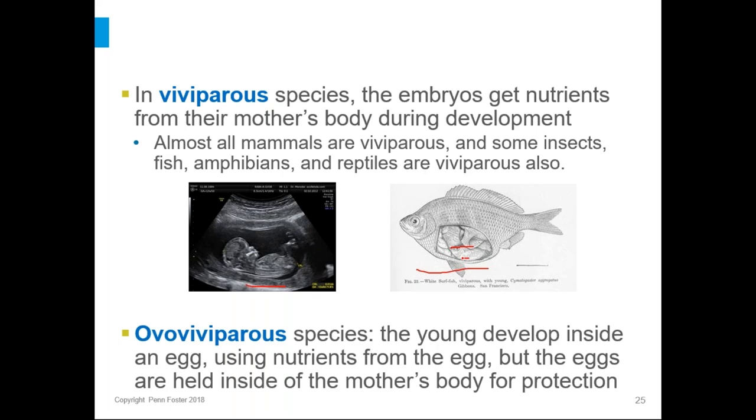And then a mix of these two would be ovoviviparous. This is when the young develop inside of an egg, just like oviparous, but that egg is never laid. The egg is inside of the mother's body for protection. So the mother's body isn't feeding the young, it's just getting nutrients from the egg, but the egg is kept inside until the offspring are born.